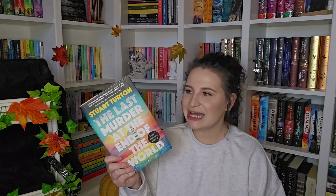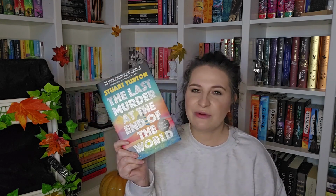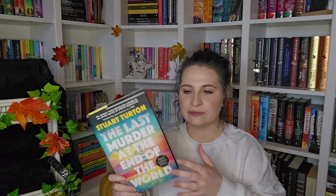The next book piqued my interest because I did read The Seven Deaths of Evelyn Hardcastle. And this is Stuart Turton's new one, and it's The Last Murder at the End of the World. Again, I've heard mixed reviews on this, so I am a little bit nervous going into it, but I really want to read it myself before being put off. So I'm really hoping that I like this as much as I did Stuart Turton's other book. So yeah, there's that one.